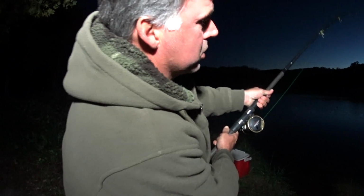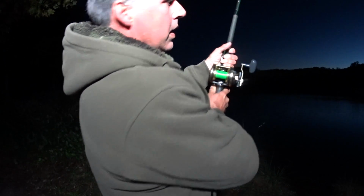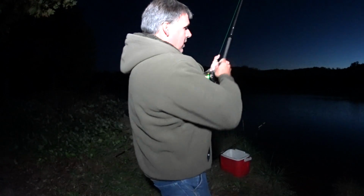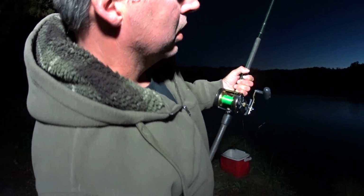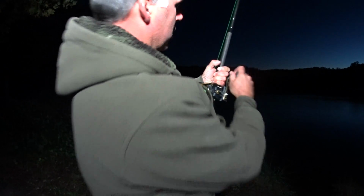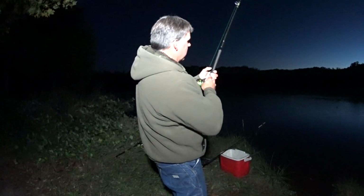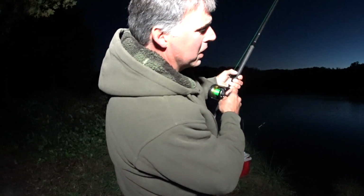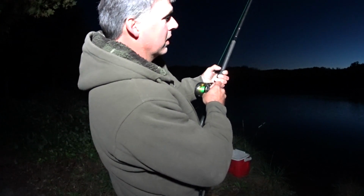Good grief, that's a big fish. Good grief, that's a big fish. Right when I didn't bring my net, you gotta be kidding me. This is a huge fish. Oh my goodness. Why didn't I bring my net? I'm gonna need it. Oh my goodness.